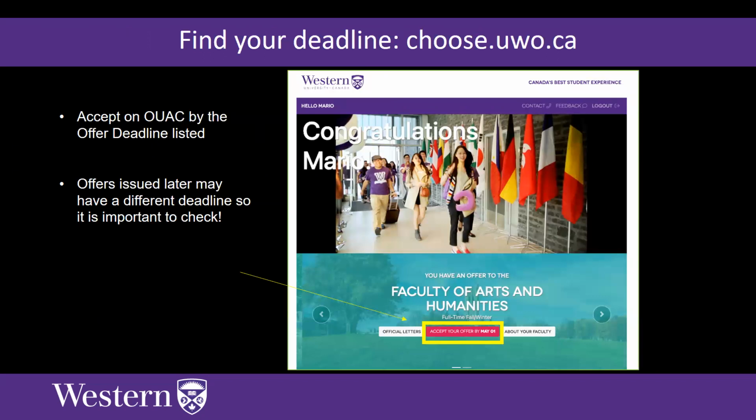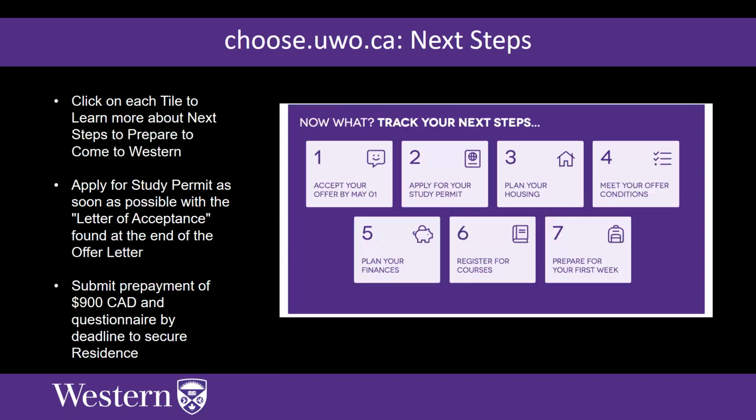It would also show the deadline that a student needs to accept by, which typically is May 1st. However, it depends on when the student received the offer, so it's important to check the individual deadline for the student. It will have all the next steps to be able to track them. So applying for study permit, planning housing, finances, courses, and so on.